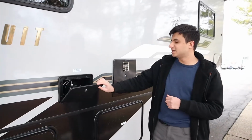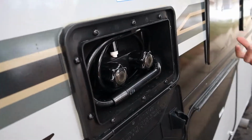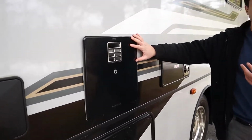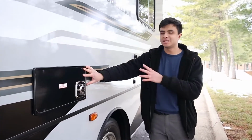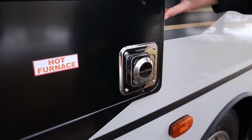Over here we have an outside shower. So let's say you're at the beach, you wanted to wash off the sand before you head inside. This would be how you would do it. Next to that we have our hot water heater. I'll talk more about this inside, but when you turn it on inside, expect there to be a flame and for this to be hot. Speaking of which, next to that we have our furnace exhaust, so expect this to be hot as well.